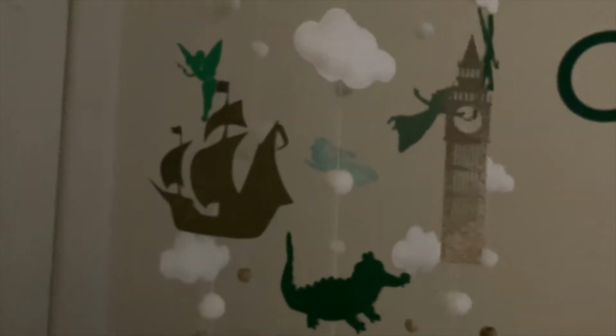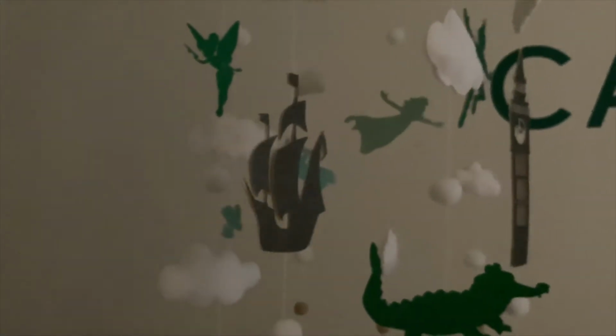He loves to look at this little mobile that I made for him spin around, and it's made me want to make one for all of our future babies. It's so fun to watch his little eyes light up when he sees it.